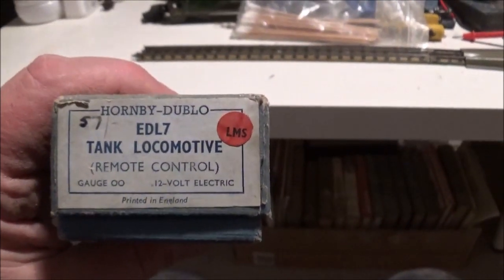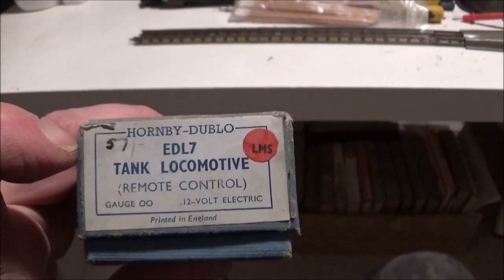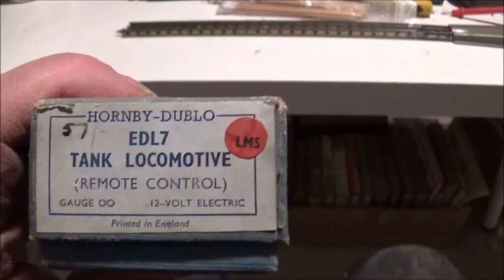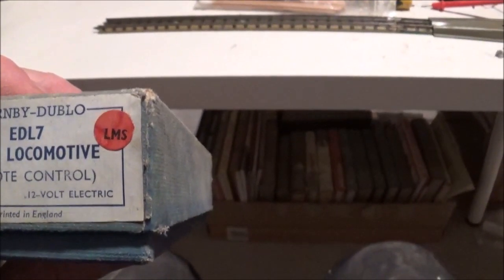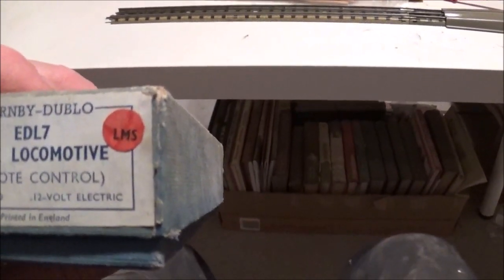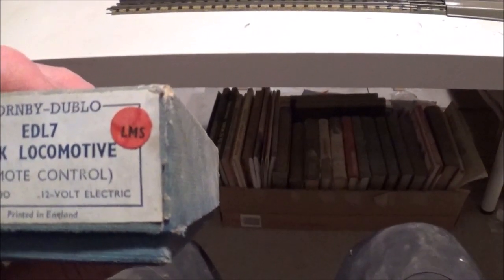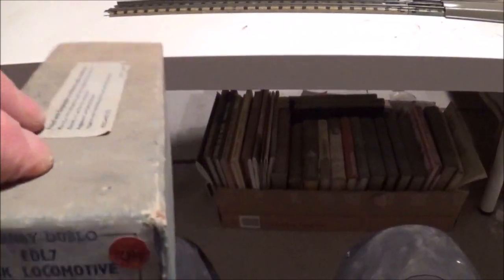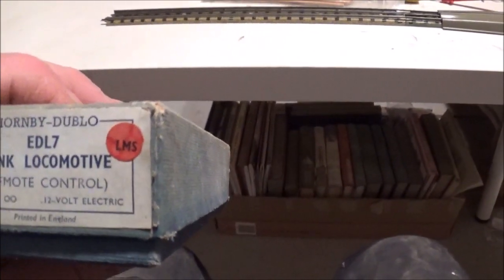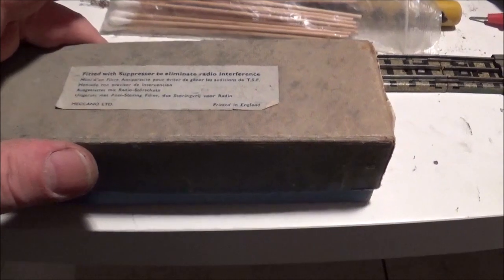Now, if we turn this box round the other end, this is where some people, enthusiasts, will get all excitable. And they'll say, look at that. Is that 5 shillings and a penny? 57 shillings? 51 shillings? I don't know. But it's got a little sticker on the end there that says LMS. Now, the English model railway fans will tell you that LMS is the London, Midland and Scottish Railway. And they'll all get excited and they'll say, look at that, that box tells us it was made in such and such a year. And yeah, okay. Sadly, what's in the box isn't what the box says.